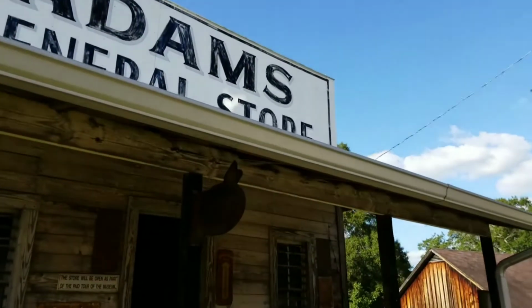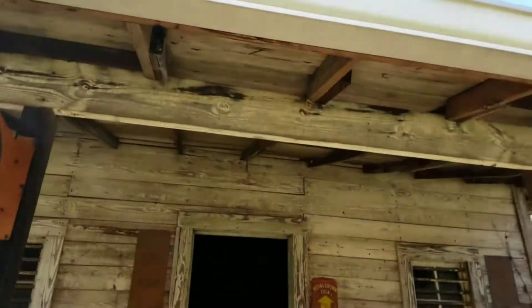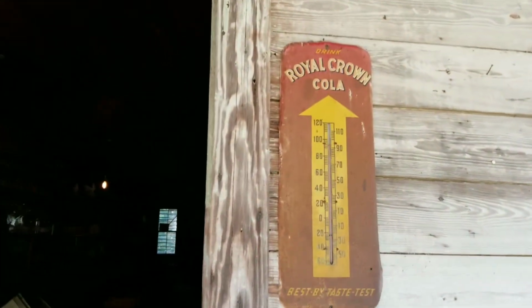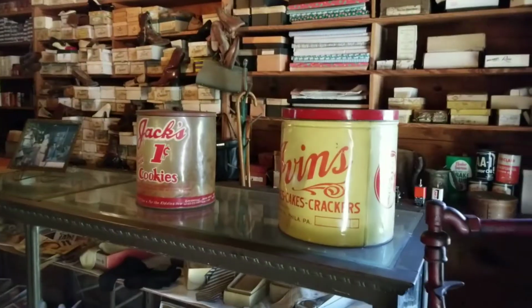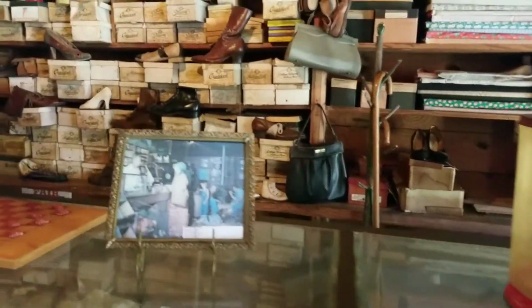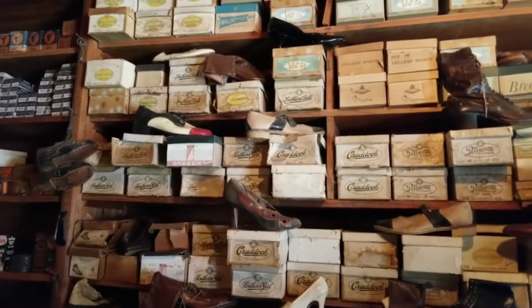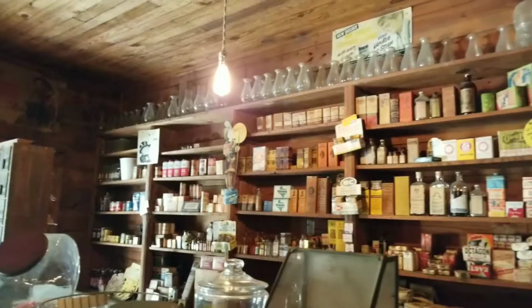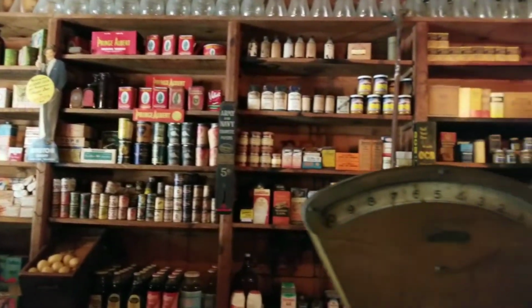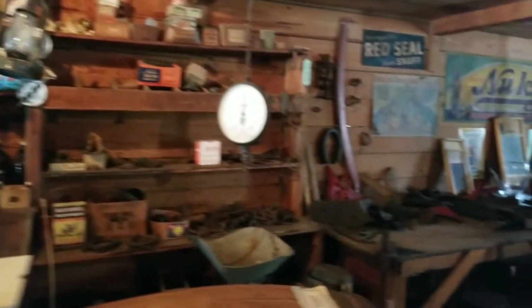Let's see what they have going on inside Adam's General Store. I got spiderwebs hanging all off of me. Wow. 1-cent cookies. Would you look at those shoes? There's no Nikes up there. I don't even see a pair of flip-flops. But the shelves are actually totally stocked, raring to go for when this town starts booming again.